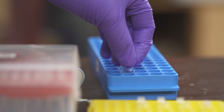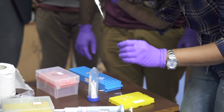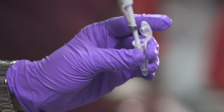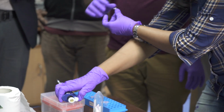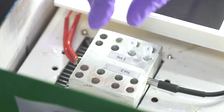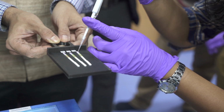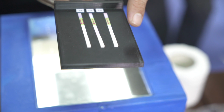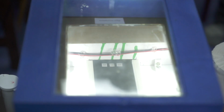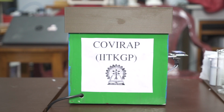Our researchers, including professors and students, were looking into various possibilities of coming up with alternatives of the RT-PCR test. We came across the possibility of using RT-LAMP as a technology where the advantage could be that instead of the real-time PCR machine which requires thermal cycling, one could use isothermal or constant temperature processes. We have developed a PCB which can do that particular thing at a very affordable cost.